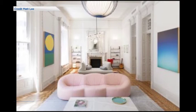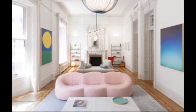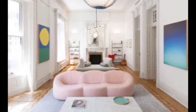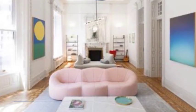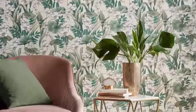So again, pink couch. You've gone with the white walls. We've gone with the really light floors. You've got a couple of paintings on the wall that are adding that color as well. So you're looking through, and we're seeing some.